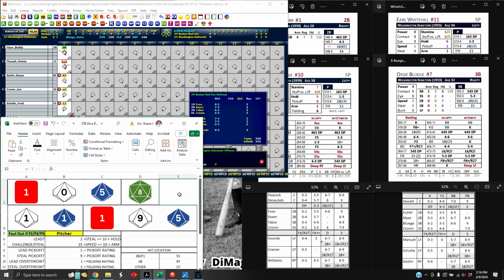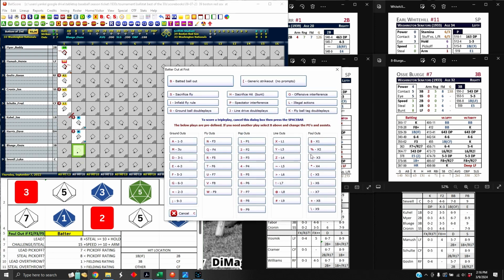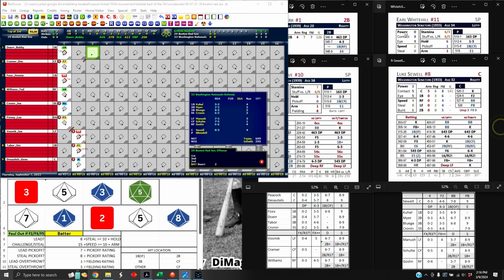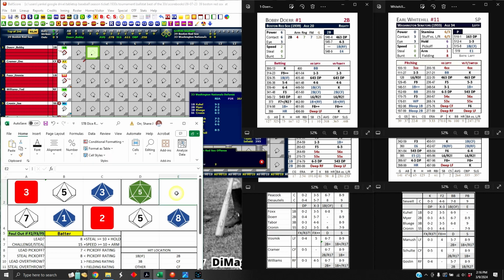Aussie Bluage steps in. 353. And that is an F3, which is going to be a foul out to first. And that's a 1-2-3 inning here for Grove. We head to the top of the third. Still scoreless here in Washington.